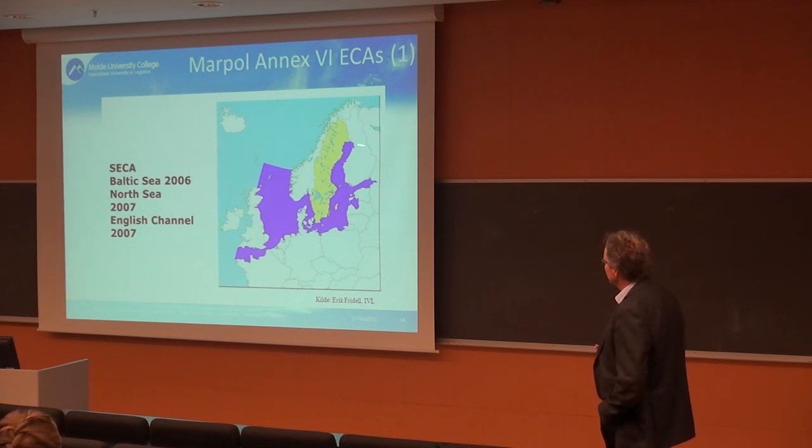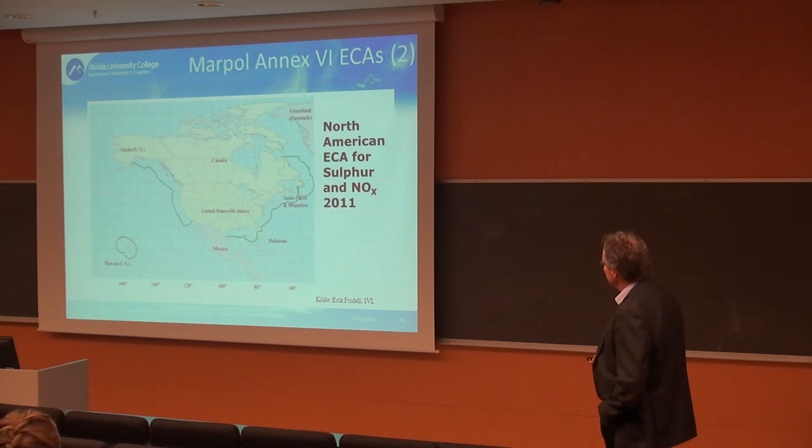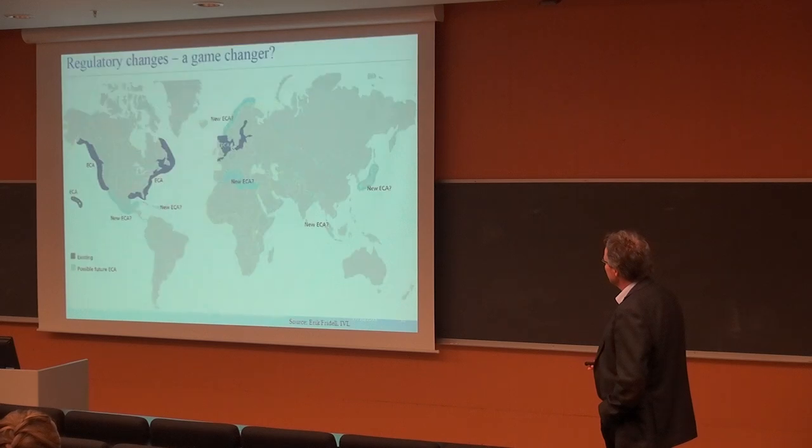They have stricter regulations than the rest of the world with respect to sulfur content of the fuel. It was not 2011, it was proposed for 2011, but in 2012 North America, both the East and West Coast, were added to these sulfur control areas, and a number of other areas of the world have been proposed. The light blue ones, the Mediterranean for instance, have been proposed as new stricter control areas.